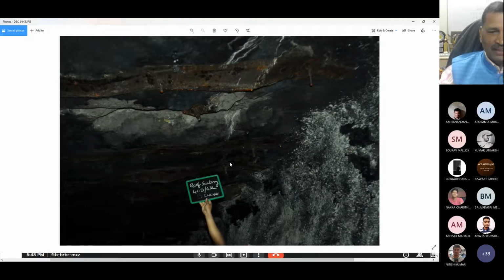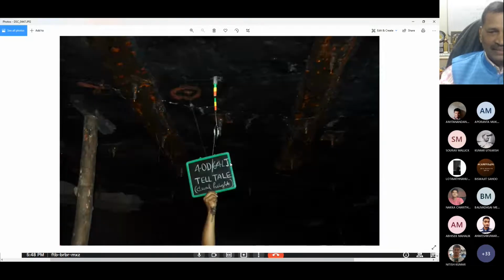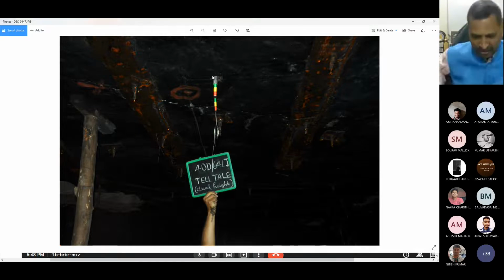So now taking you to these places, you can also see some of these instruments used, right? This is a telltale. So it is something like, as if I am telling you tales. Tale is nothing but a story, right? And now you can see even a wooden prop, right? W strap with roof bolts, and this is a telltale, that is for the extensometer. And we have many types of extensometers.